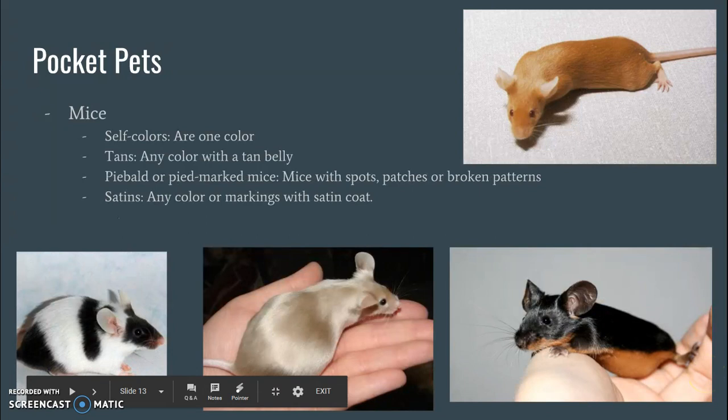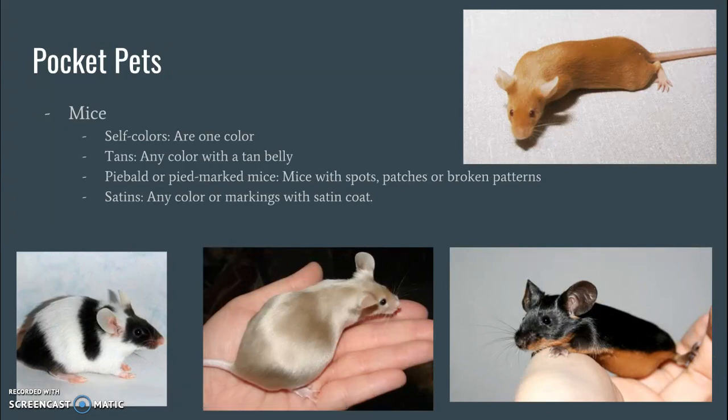Mice. So there's several different types of mice, and these are the 4 we're going to talk about. So self-colors, this is any one color of mouse. So it's a mouse that has any one solid color on it. A tan, this is going to be any color with a tan belly. So your self-color mouse, my examples are up at the top right-hand corner. The tan is going to be at the bottom right-hand corner.